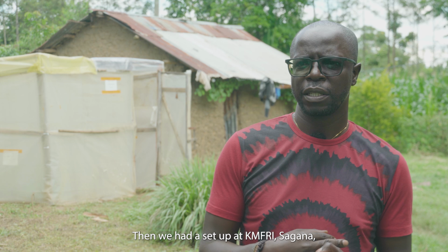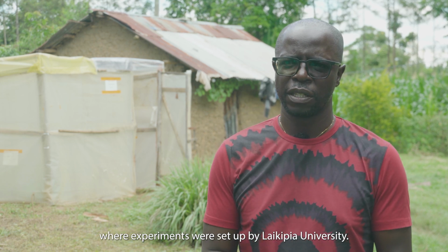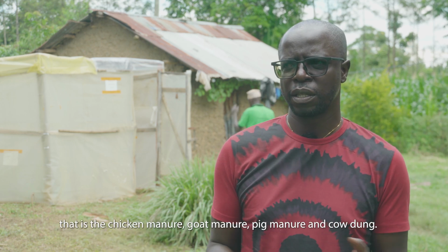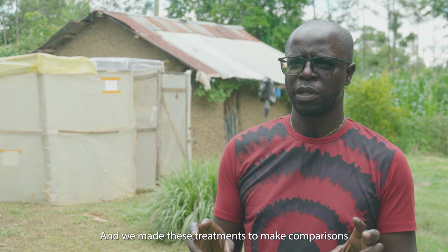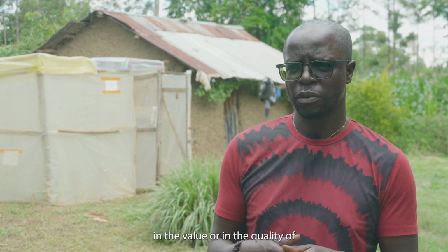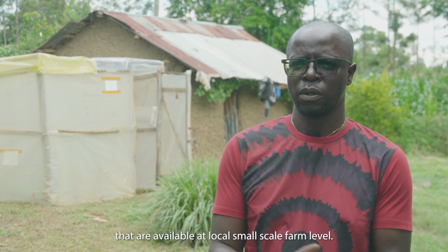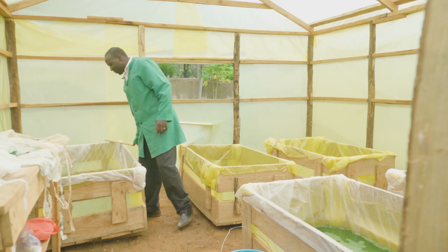And then we had a setup at Sagana, KMFRI Sagana, where experiments were set up by Laikipia University. In these experiments, we compared different manures, that is the chicken manure, goat manure, pig manure, and cow dung. And we made these treatments to make comparisons as to whether there would be a difference in the value or in the quality of spirulina produced using these different manures that are available at local small-scale farm level. And this work was supervised by KMFRI.